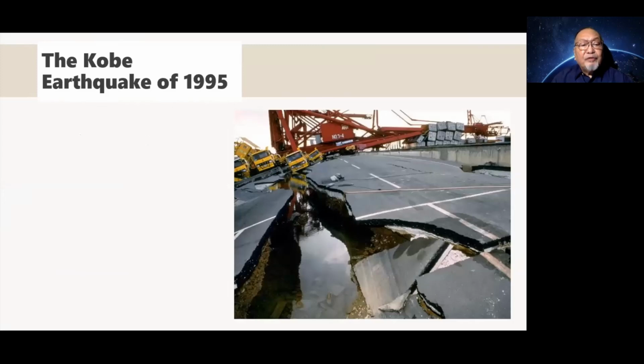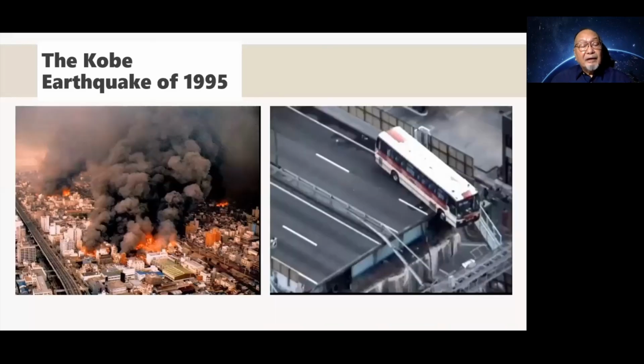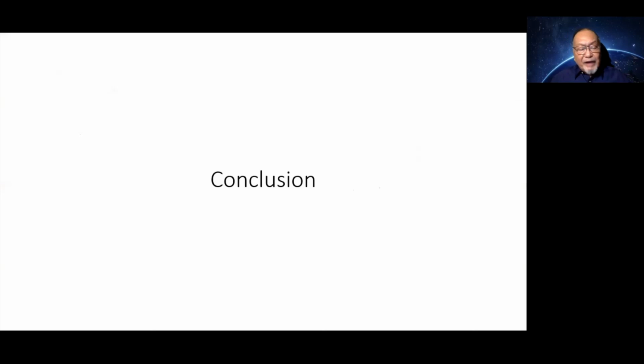Just some additional photos from the Kobe earthquake. Again, this is the elevated expressway. Next. Not only did the elevated expressway fall down, it also caused fire all over Kobe. So you see, there was a split in the joint of the elevated expressway, and so there were a lot of vehicles that fell down. Next slide, please. Okay, I just want to draw some conclusions now.